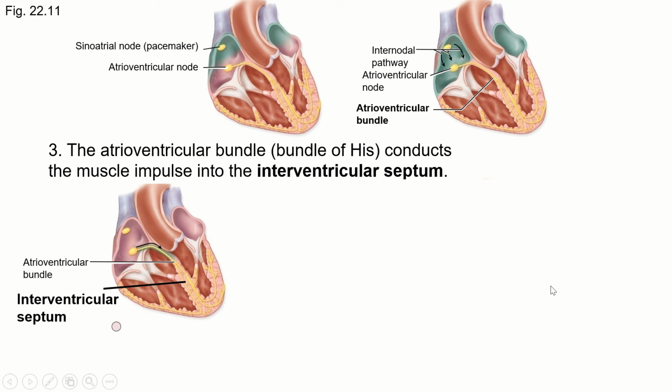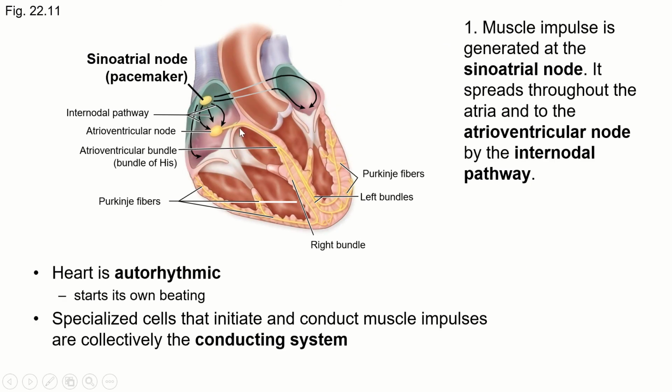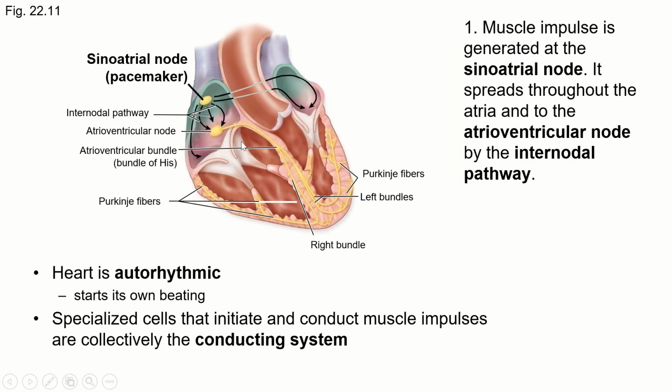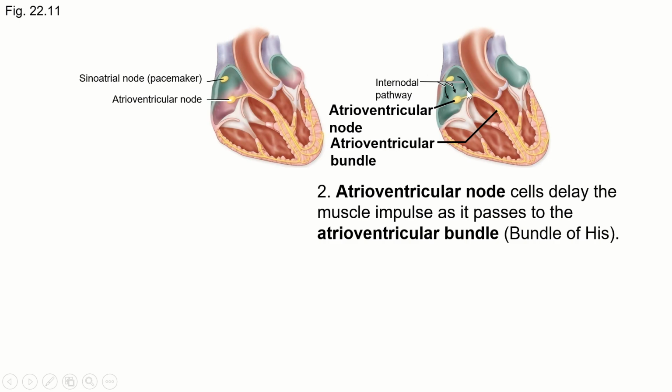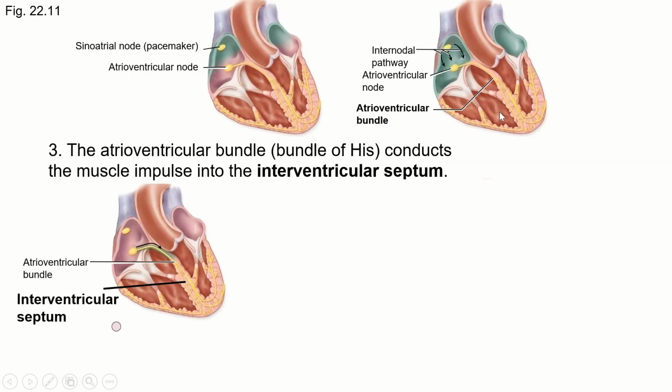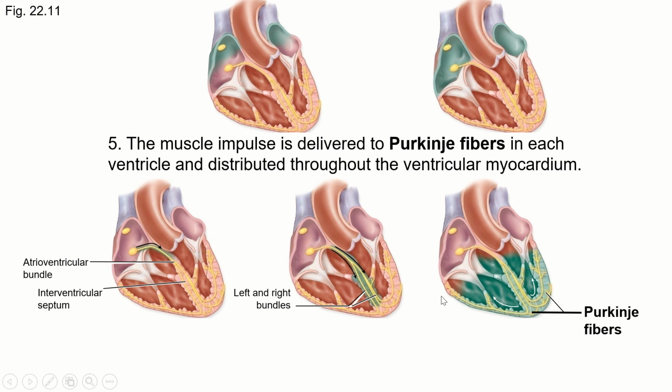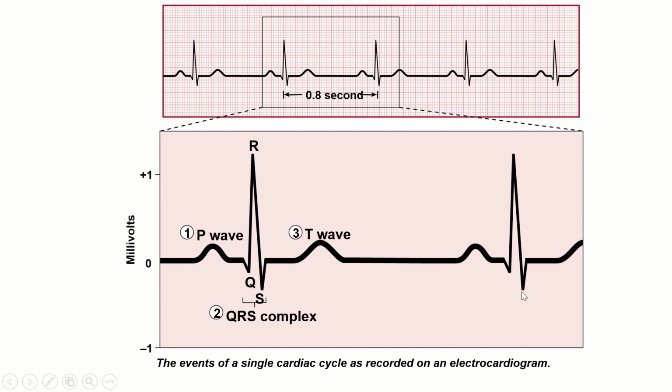Okay, so SA node first, across the internodal pathway to the AV node, from the AV node to the atrioventricular bundle, to the left and right bundle branches, which go on either side of the interventricular septum, and then to the Purkinje fibers, which carry the signal up through the ventricles.